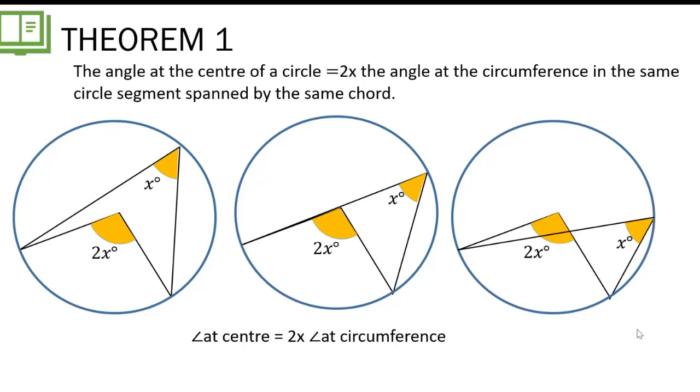Okay, and then the other one that they like to do is they like to give it to you like this, where they have what looks like a cyclic quad, but it's not a cyclic quad because this point is in the middle and it's not on the circumference. So in this one, we've got to be super duper careful. The angle at the middle is actually this reflex angle, 360 minus 2x, and the angle at circumference is down here, 180 minus x. For all of these pictures, the reason that you write in your answers is the longest reason we have, angle at center equals 2 times angle at circumference.